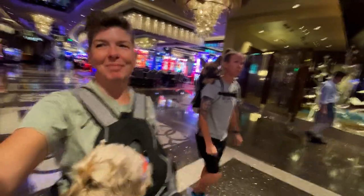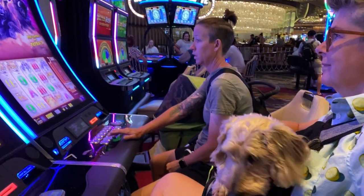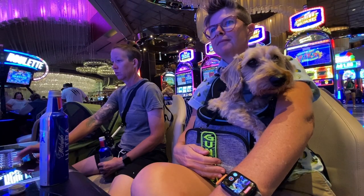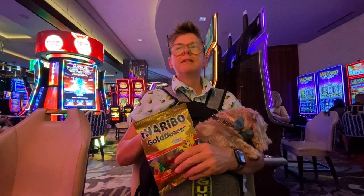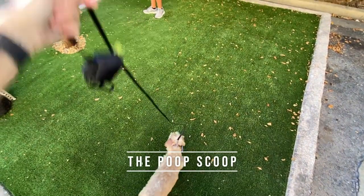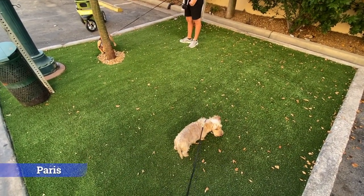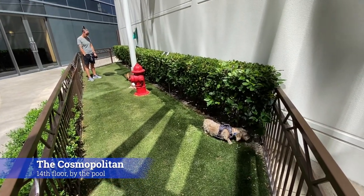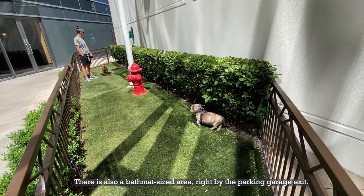We had no issues bringing them onto the casino floor, whether on leashes, in carriers, or in the stroller. We pretty quickly learned that the relief areas aren't much. The one at the Cosmopolitan was ripe in the late afternoon at 95 degrees.